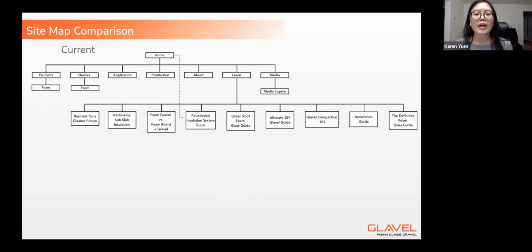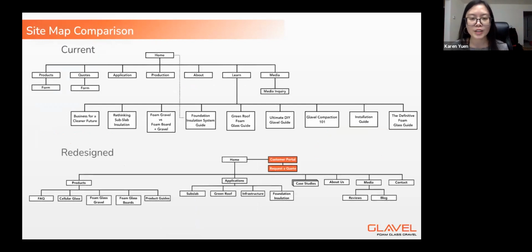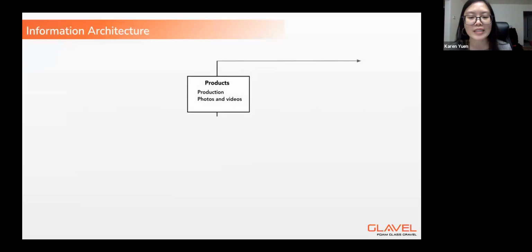We began working on solutions for some of these problems by looking at Glavel's current sitemap and figuring out what issues users had. As you see here, there isn't much content for users to engage with. This new sitemap will help Glavel customers understand the product more, how to use the product, and make their purchases on the site based on their needs. And now I will show you the redesigned sitemap in detail.